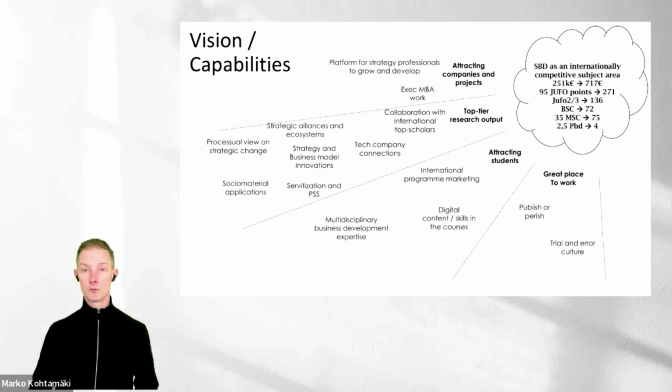So in 2030, according to university level targets being set by the rector, these should be our research group or our subject area level targets. And the subject area here refers to the strategy, or as we call it, strategic business development as a subject area, combining the targets, of course, related to teaching, research and projects. Also internationalization and so forth. But those are the three core processes that we, of course, have.